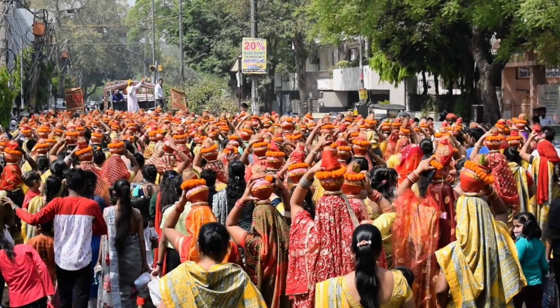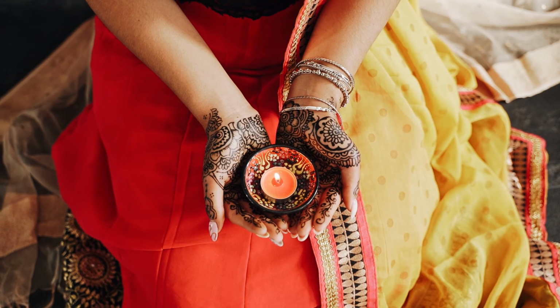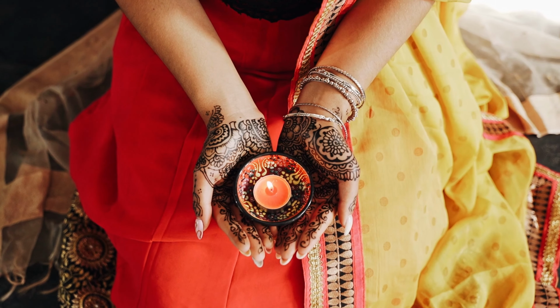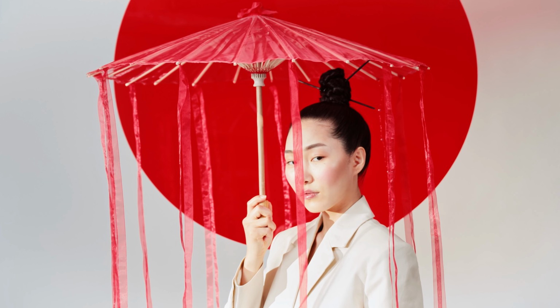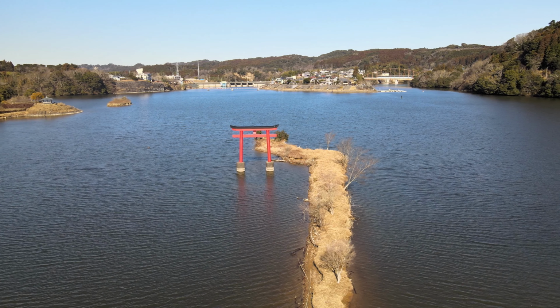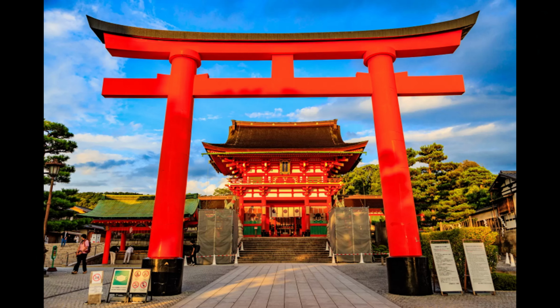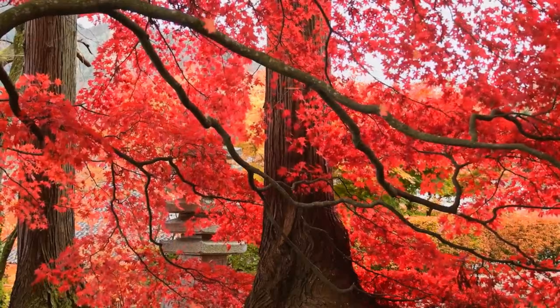Similarly, in India, red is the traditional color for brides, symbolizing purity, fertility, and marital bliss. In Japan, red has traditionally symbolized life, vitality, and energy, frequently appearing in woodblock prints and architecture. The torii gates of Shinto shrines are often painted red, symbolizing the boundary between sacred and profane.